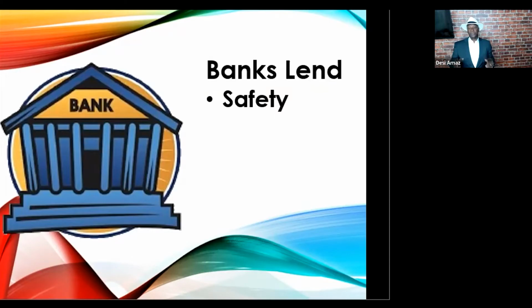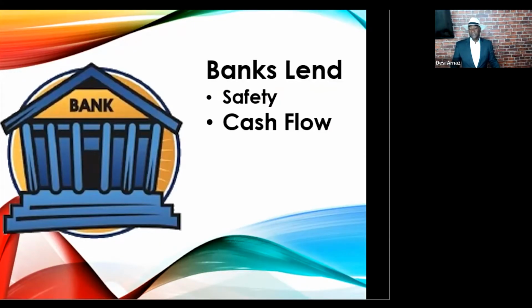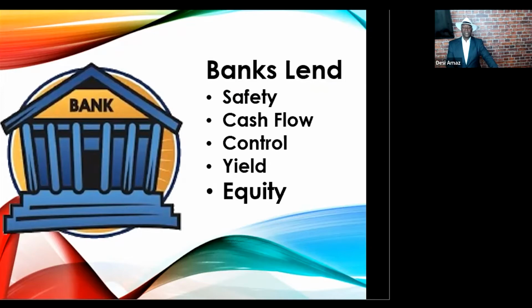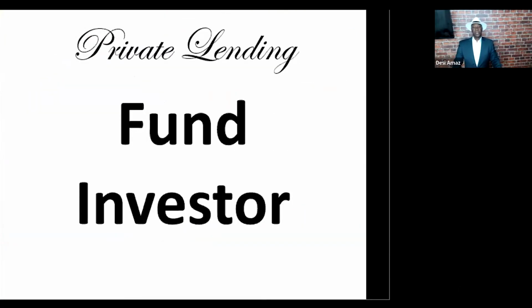So it's just such a great way to invest. You see, it's safe and you're the bank in these scenarios. So you get safety, you get cash flow, you get control, you get yields, and you get equity. That's what banks do, and that's why banks do so well. If you drive through any city in America, you'll see that the tallest buildings in that city with the name across the top, it's usually some bank name. That's because banks are in the money business and the money is in the money business.